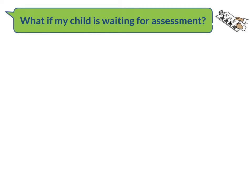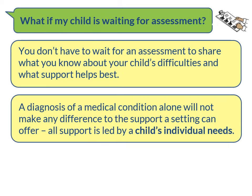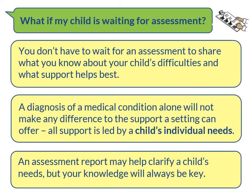But what if your child is waiting for a particular assessment? You don't have to wait for an assessment to share what you know about your child's difficulties and what support helps best. A diagnosis of a medical condition alone will not make any difference to the support a setting can offer. All support is led by a child's individual needs. An assessment report may, however, clarify a child's needs, but your knowledge will always be key.